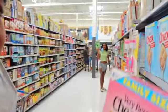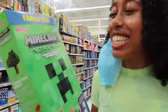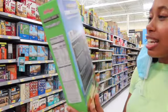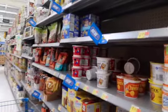Jeez. This is the only green thing that I see for breakfast. This is all I have for breakfast. I think it's pretty good though. What type of cereal is that? What's it called? It just looks like Minecraft. It's called Minecraft. Is it like Apple Jacks? Oh, this one might be okay.